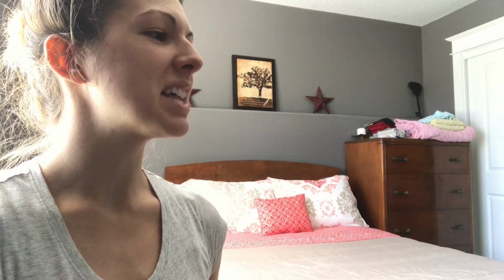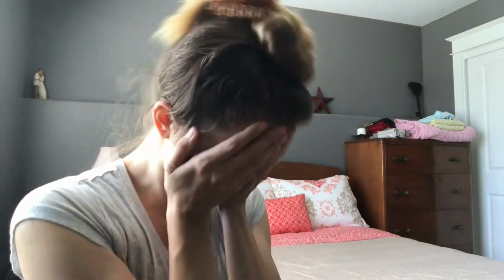Yes, you just witnessed me folding up the entire bed set, putting it in the bag because I was ready to part with it, and then taking it out and putting it back on the bed. Oh, man. Final decision. I'm gonna keep all four of the sheet sets for this bed.